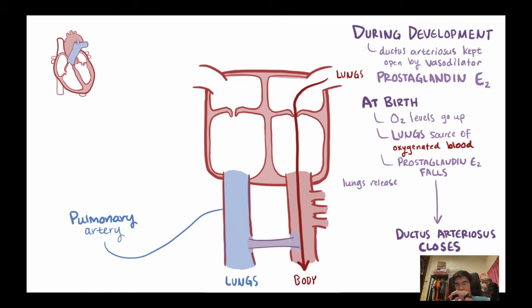The lungs also start to release a small peptide called bradykinin, which constricts the smooth muscle wall of the ductus arteriosus and sort of helps the process along. Within the first day, the ductus arteriosus usually starts clamping shut, and within 3 weeks, it's completely closed off and turned into the ligamentum arteriosum.